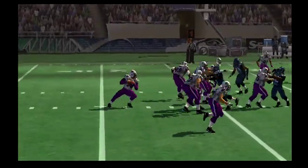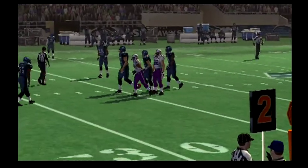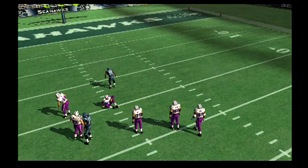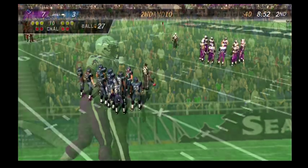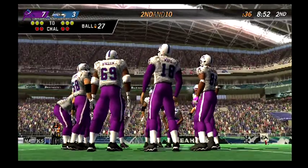The Seahawks come out in a 4-3. Steps up, throwing. The pass ball's incomplete. He barely got that one off. Yeah, it wasn't a sack. What it did was make the quarterback adjust his throw, and it messed up his rhythm.